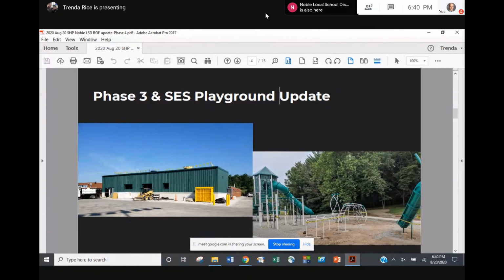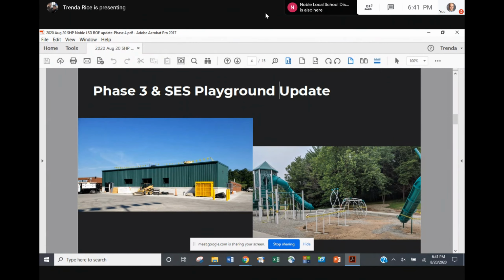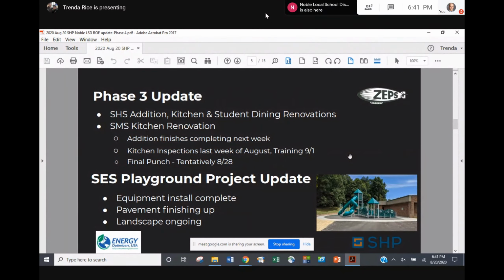So what I'd like to do then is give you a quick update on where we are with phase 3 and with the playground project. And so what's been going on, obviously, a lot of work here at the high school: the addition, kitchen renovations, student dining renovation, and then obviously the kitchen renovation over at the middle school.